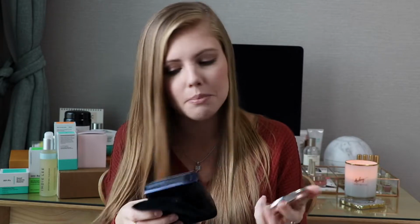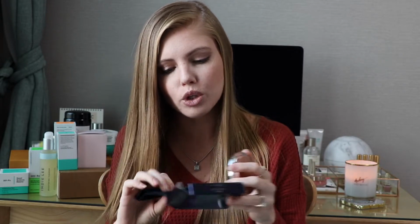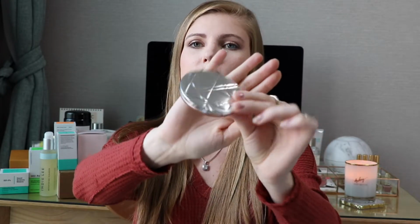But I picked up the Dior Nude Luminizer. This is in the shade 01. You guys, they have reformulated their packaging at least. It's sleek, it's sophisticated. Of course, it's Dior, so it came with this stupid pouch.